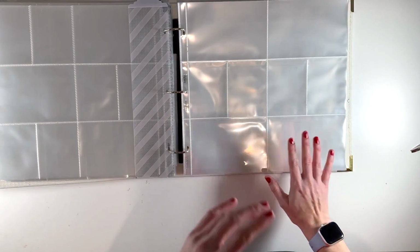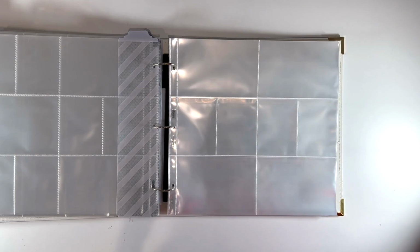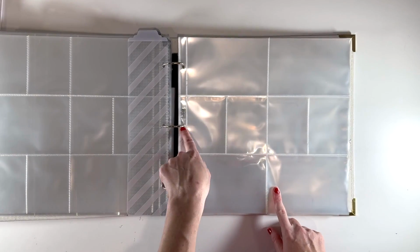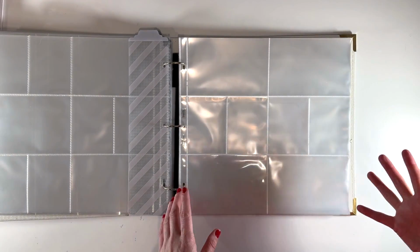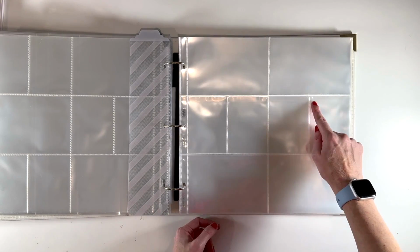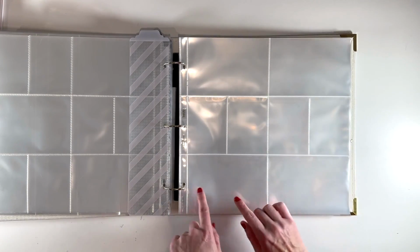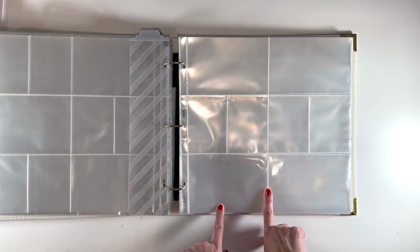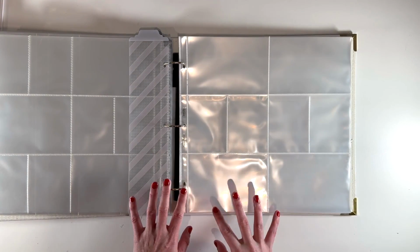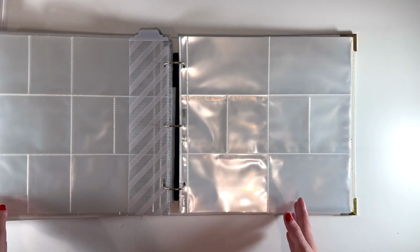So the standard 12x12 size is going to be this size page protector. And this size has 4x6 and 3x4 pockets. So these are in inches. I don't know what that is in centimeters, but they do go by inches. So it's 3 inches across by 4 inches tall in the vertical pockets, and 6 inches across by 4 inches tall in the 4x6 or the horizontal pockets. So you often will hear people talk about 4x6 and 3x4 because those are the standard sizes.